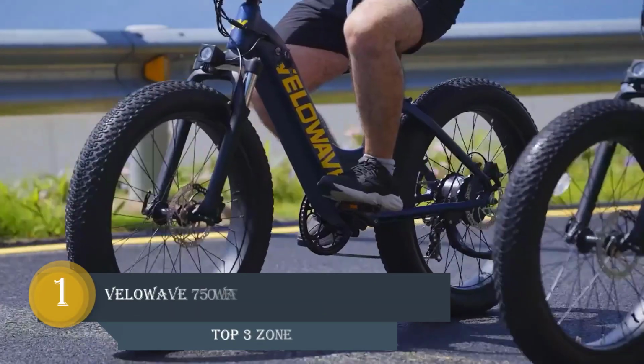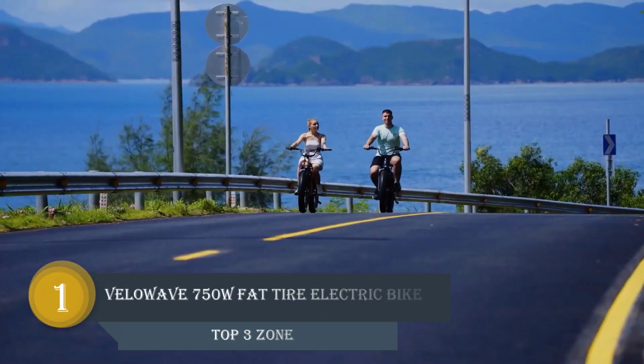Number 1. VELOWAVE 750W Fat Tire Electric Bike.